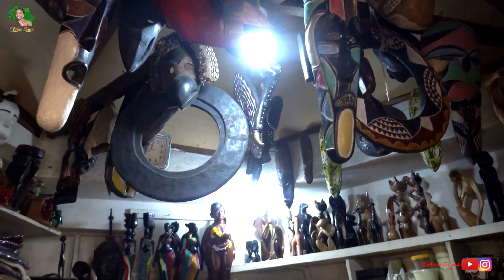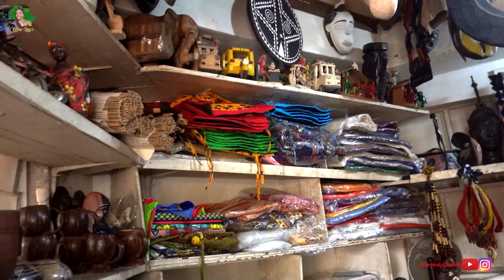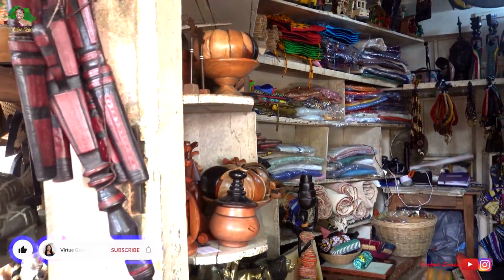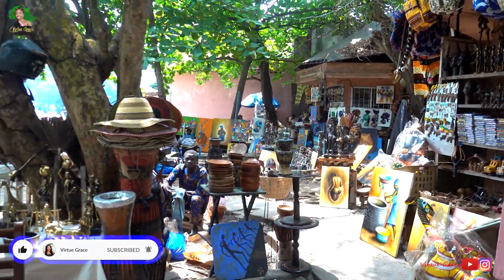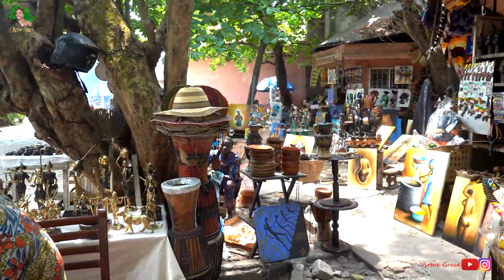Masks. So if you love African arts, when you visit Benin Republic, Cotonou specifically, this is the place that you can come and explore and even get to buy a lot of African art pieces. West African arts, to be specific.